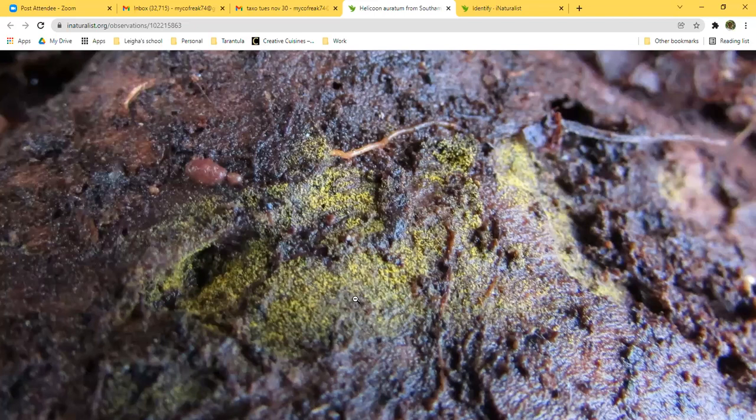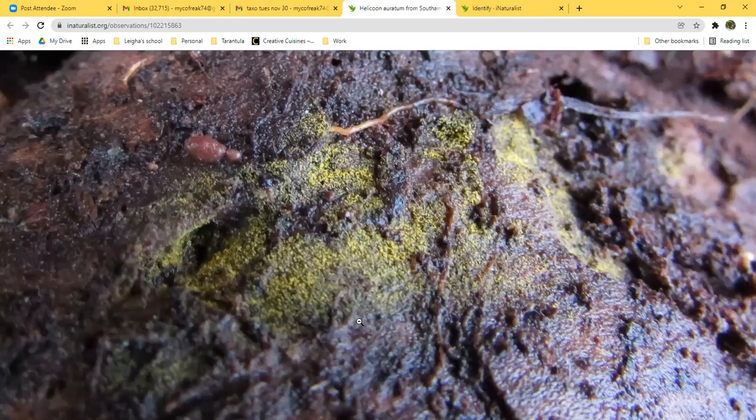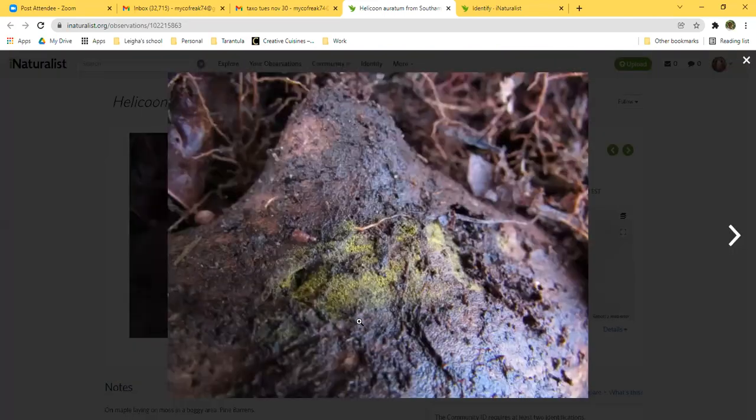I have found it several times before, and I am always very excited because it's such a gorgeous, beautiful fungus. It used to be called imperfect fungi, and it's an asexual stage, but I don't know of what. You can see that it loves rotten wood, wet rotten wood, and it always has this golden yellow color.